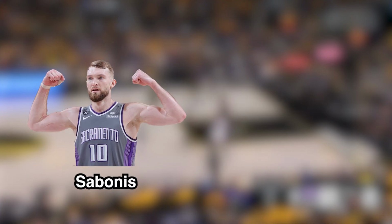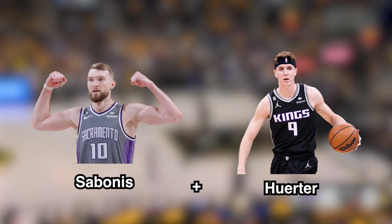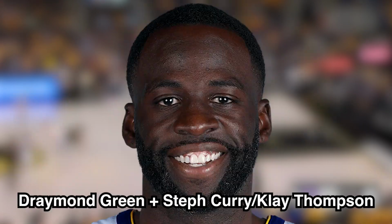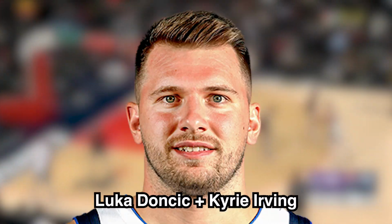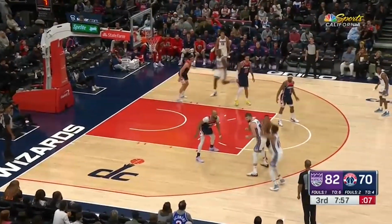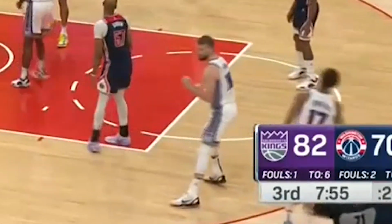A handoff with Sabonis as the handler and Huerter as the receiver generated 1.19 points per possession for the Kings, the best two-man action in the whole NBA last season. Today we will break down various ways teams opted to guard the Kings handoffs and how you can punish each type of defense within your own games.